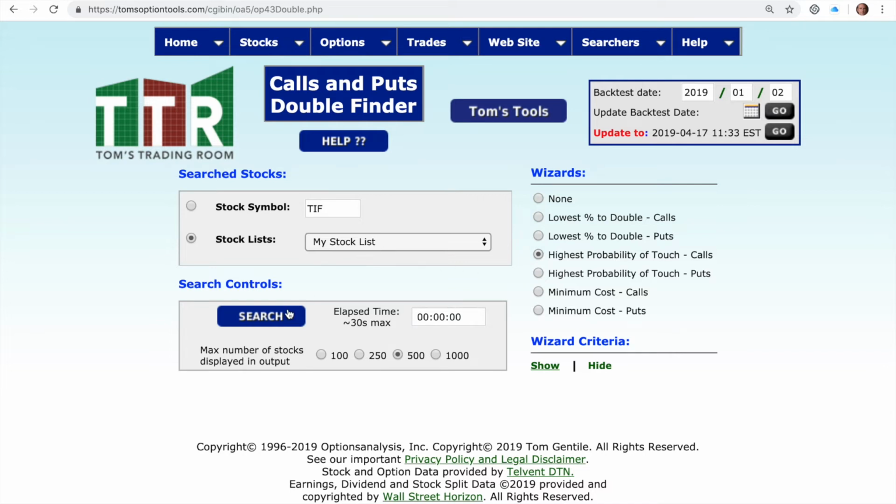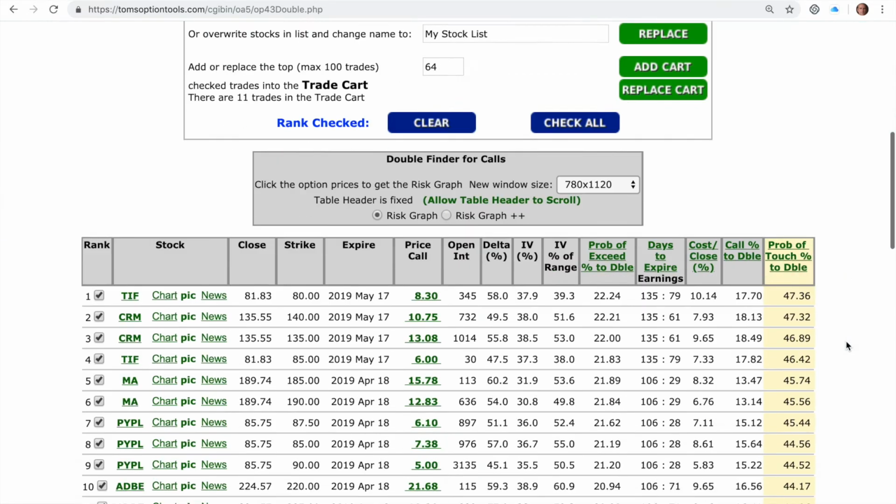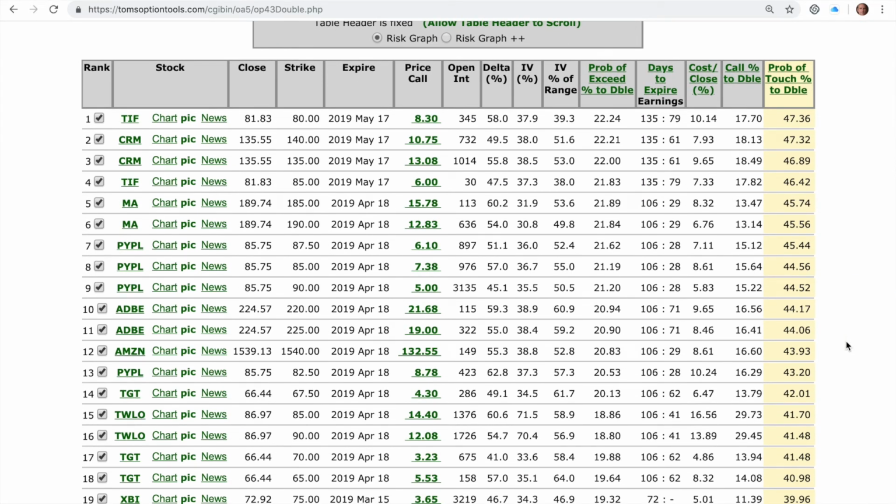I've got my stock list. Hit your search button, and let's see what comes back. It's a fast search, obviously. You can see the results already. And on the top of the list, you've got the probability of touch highlighted, and the one on the top of the list is Tiffany. Tiffany has the highest probability of doubling its money. The stock needs to move 17.7% to double the money.